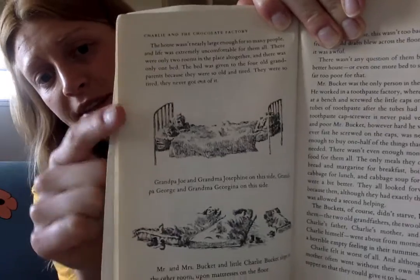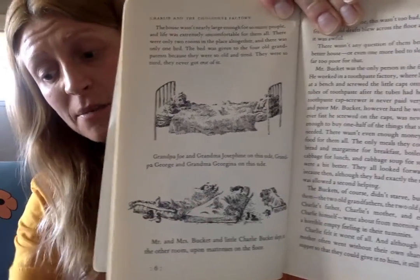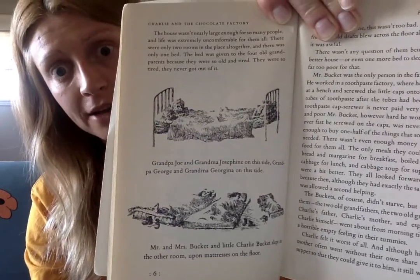So this is the bed that the four grandparents share, and then Charlie and his mom and dad having to sleep on a mattress.